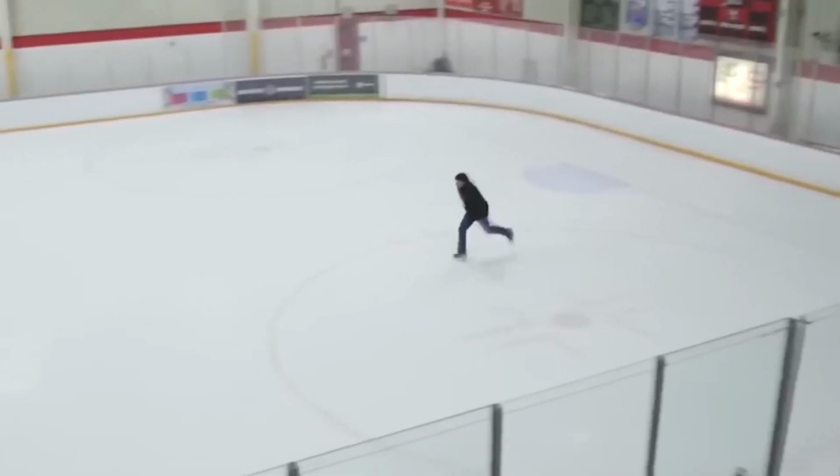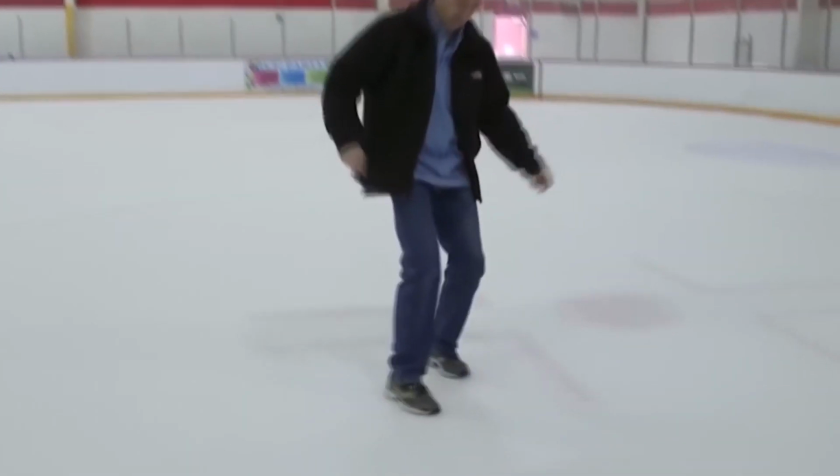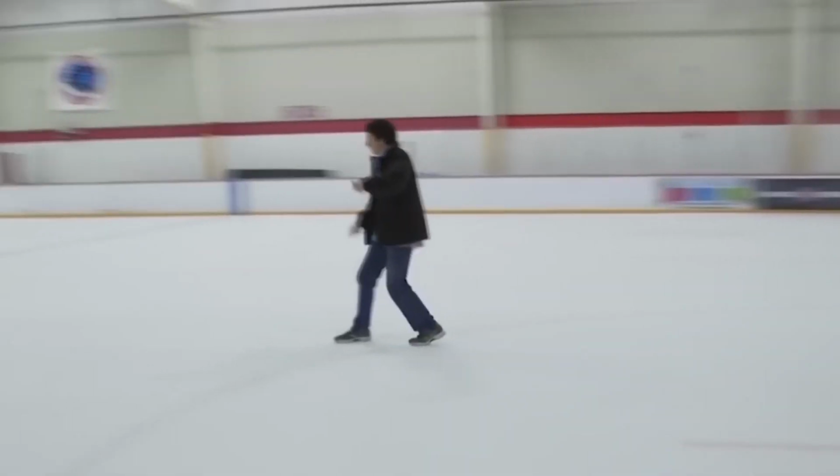Well, it's time to fight the ice. It's not for nothing that I bought ice shoes. They're very useful. Metal spikes, mounted on an anti-slip overlay, improve traction with slippery roads and equate the chances of falling to 0.